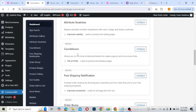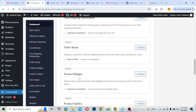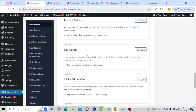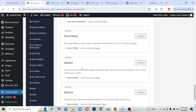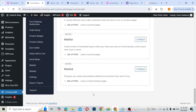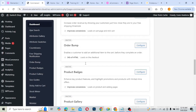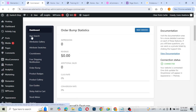And then we have the countdown. So if you want to enable countdown, you can enable it. We have free shipping notifications, and then we also have order bump. And then we also have product badges. We also have product gallery, size guides, sticky add to cart, stock meter, wait list, wish list. So many features to choose from. So you can go through it one after the other. I just want to enable some of the things for you, and then you can go through all of them and do it yourself.